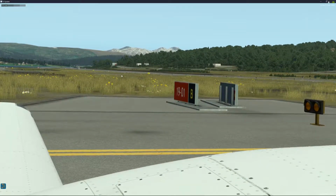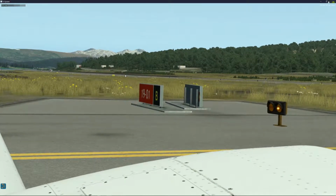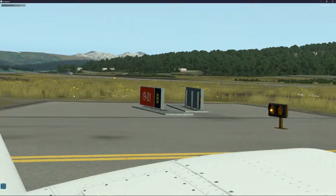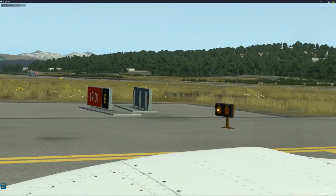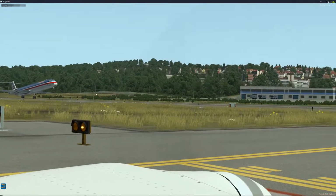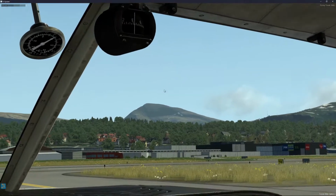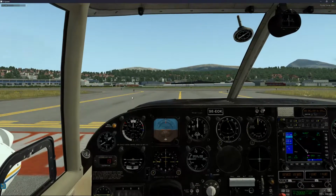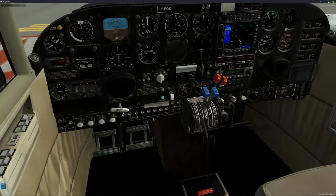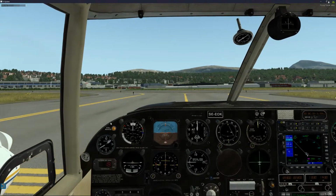Here he comes. I think it's an MD-80 or something. It's one of the models in X-Plane. There he goes. Don't get any sound, unfortunately, with X-Plane's AI. Right, so we'll release the parking brake and we'll take off to the north.